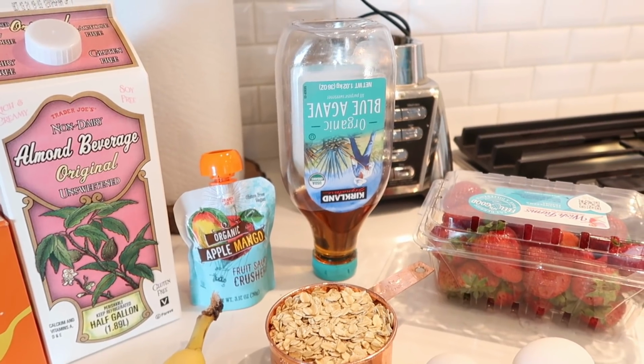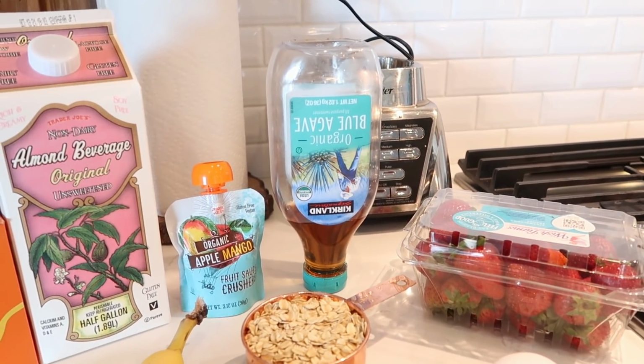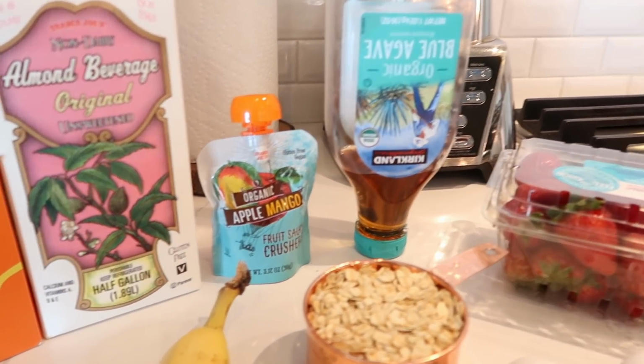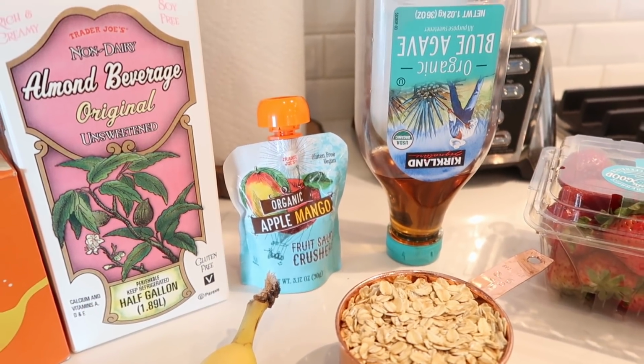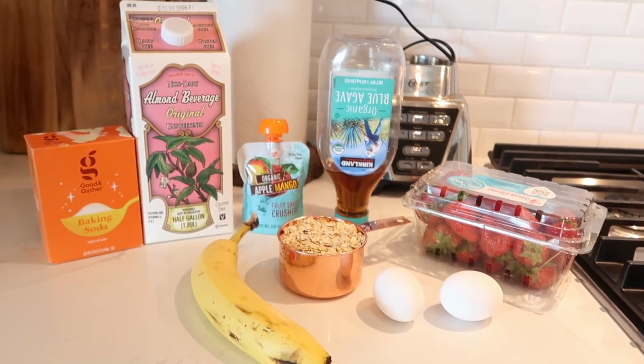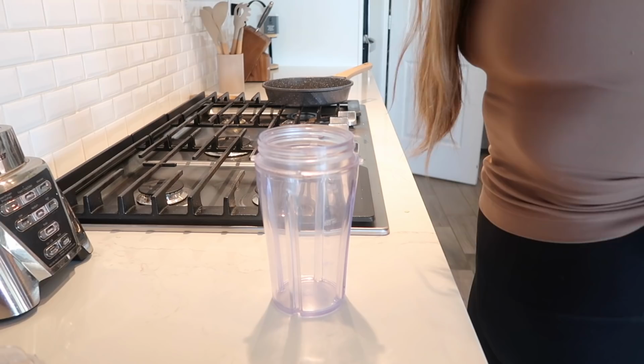And I am going to be using organic blue agave to put over his pancakes. And on the sides, I am going to be giving him some apple mango sauce from Trader Joe's, which is organic. And I'm also going to be cutting up some strawberries for him. So let's go ahead and make these.